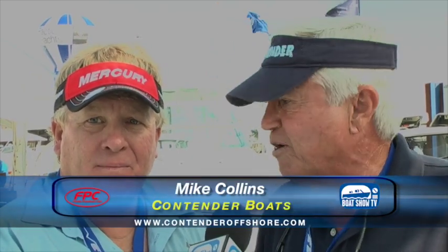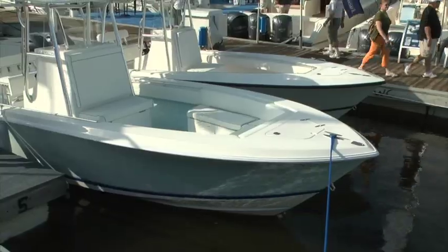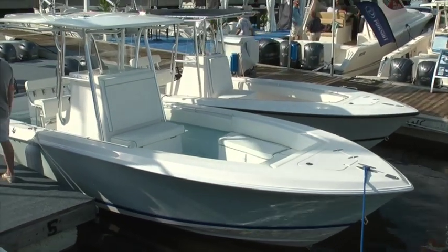Tell me about this brand new 35 Contender behind us. This is our new step-bottom Contender. It's a 70-mile-an-hour rocket ship. It's powered by triple 300s. It is so awesome in rough water, you can't believe it. You take me for a ride when the show's over? Absolutely, man. Let's go rock and roll.